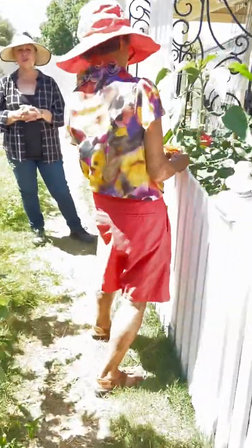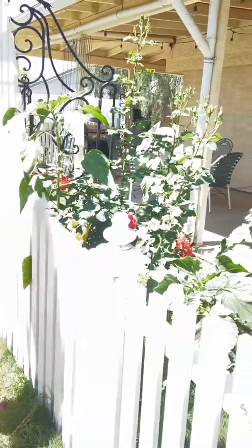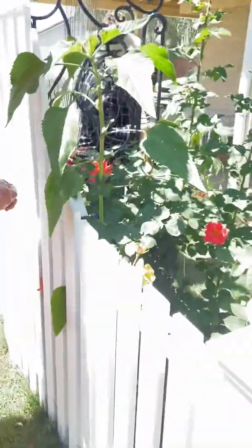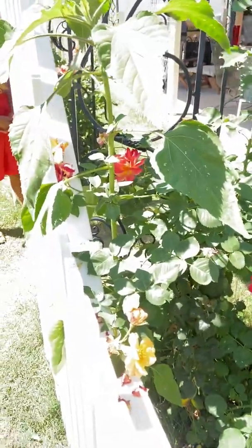I love your outfit. Joseph's coat of many colors. Oh, I had one of those. So it's going to be a climbing rose. I have trellises to install, and so I want this just to be covered and everything.